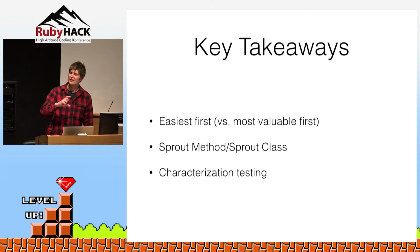If you have a big, long method that's hard to test, use the sprout method technique or the sprout class technique. They're both almost the same thing. That can make it a little easier. And if you need to test code that you don't understand, you can use characterization tests to put tests on it.